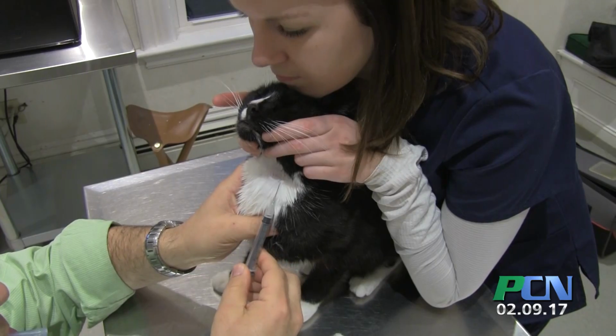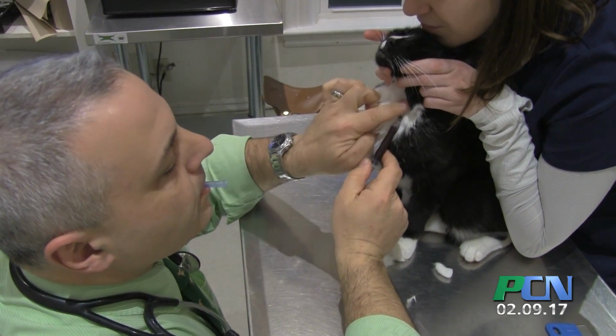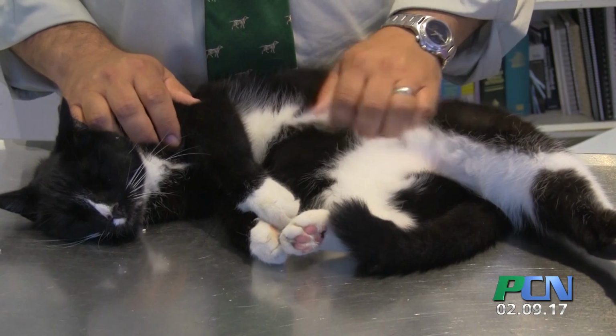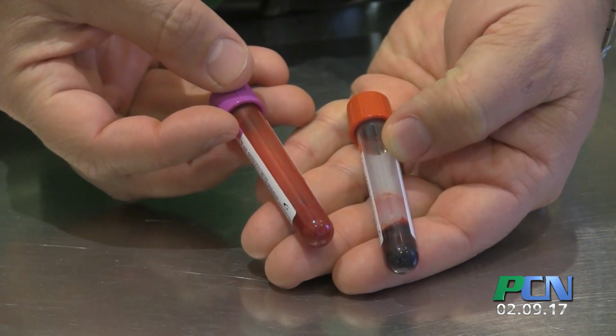Blood is mostly water, and floating in that water are a lot of different types of cells: red blood cells, white blood cells, platelets. Also dissolved in that water are a lot of different chemicals, and some of those chemicals have significance for certain organ systems or body functions. So when we're doing a chemistry and a blood count, we're looking at two things. First, the chemicals dissolved in the blood and what they tell us about how the kidneys are working or the liver is working or whether a cat has diabetes.